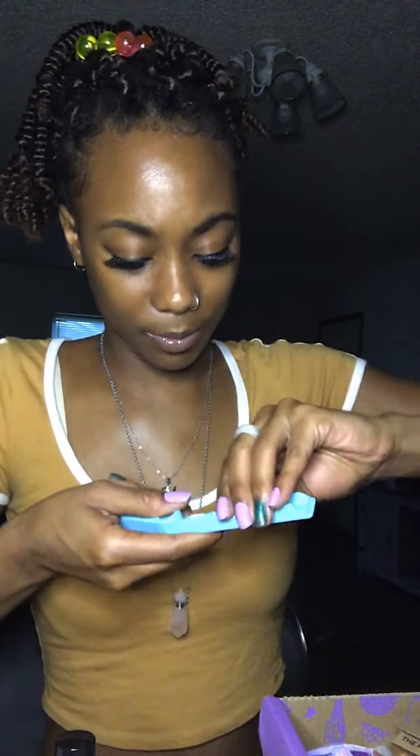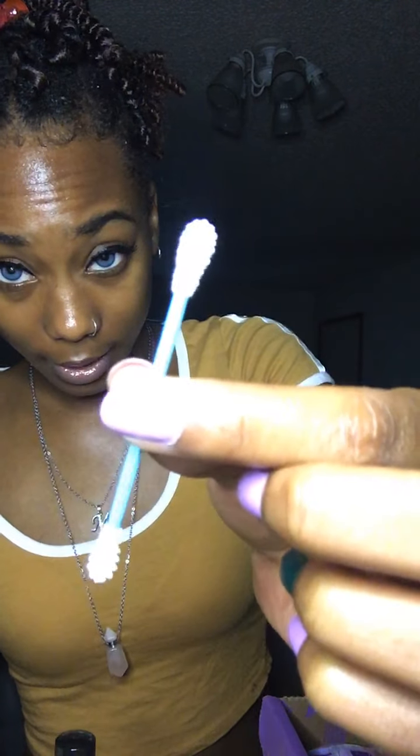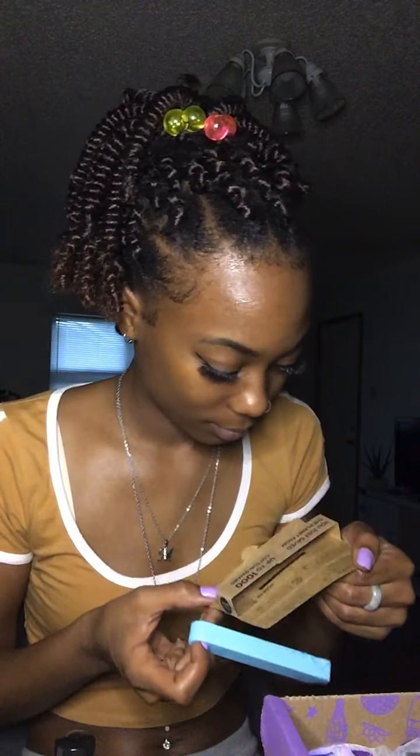Yeah. What the crap? It's rough. I don't even know what to use this for. That's crazy. It's rough. It's different. So that's new. We're gonna see what this does. It says from you up to 1,000 cotton swabs. Okay. Good deal. I can get jiggy with that. I definitely can.